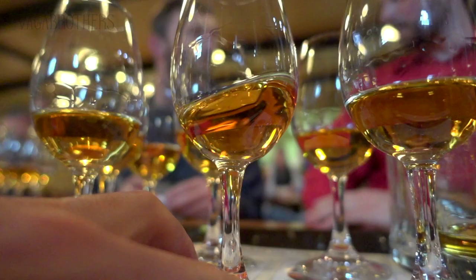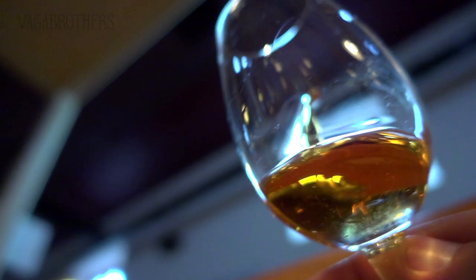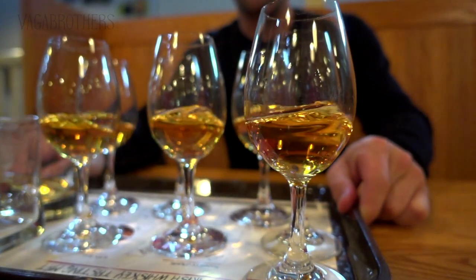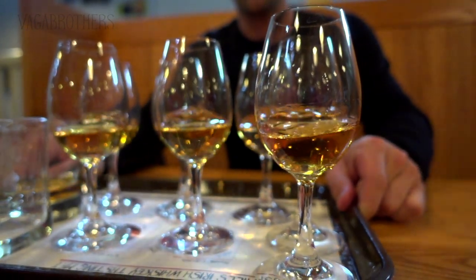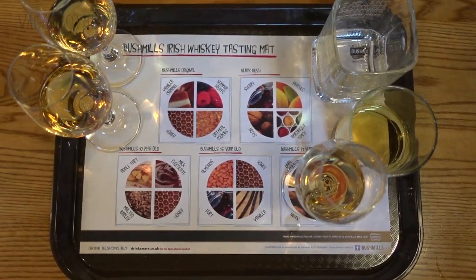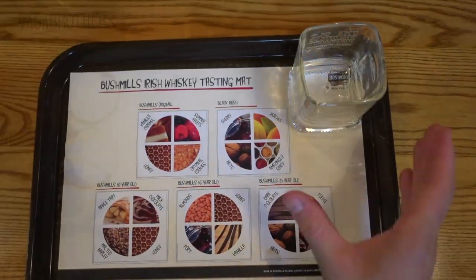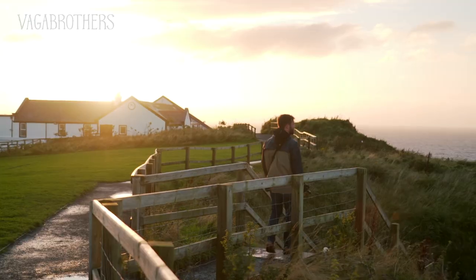So what do we have here? This is the whole range of Bushmills Distillery whiskey that we have on sale at the moment, everything on the market. That's everything from our youngest, which is the 5-year bourbon barrel aged blend, all the way up to the rare 21-year single malt. If you guys make it to Northern Ireland, you must come to Bushmills and have one of these whiskey samplers.